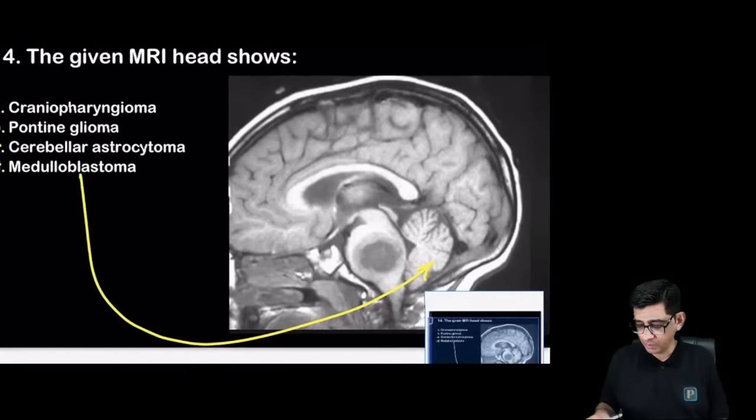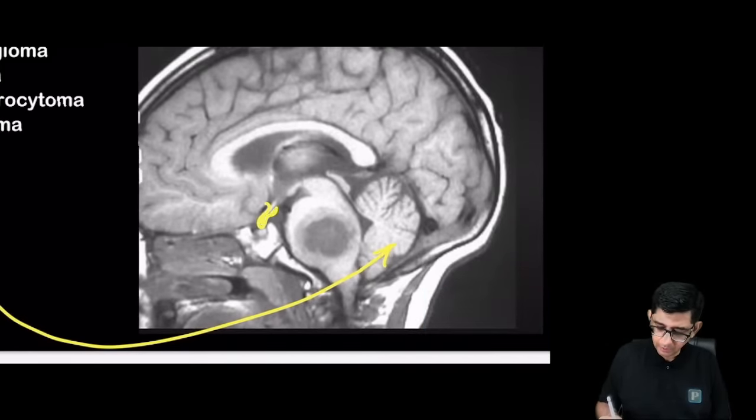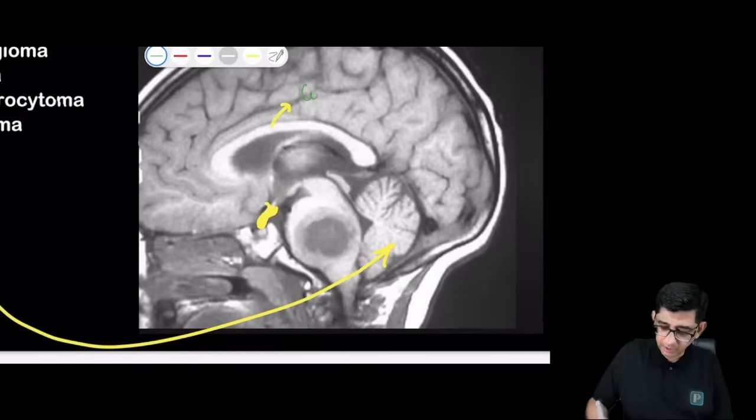So where does craniopharyngioma occur, guys? Craniopharyngioma will be here in the pituitary area, right? The location of craniopharyngioma is where the pituitary is going to be located. No, this you can see is the corpus callosum of the patient. Sir, not every image that would be given to you will be that of a craniopharyngioma.